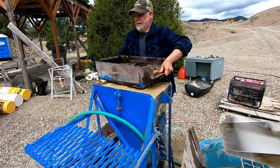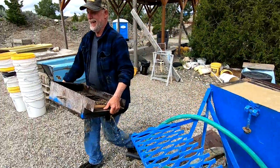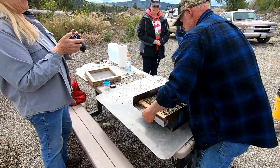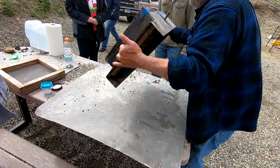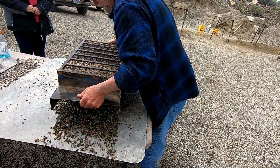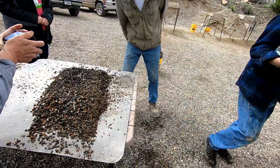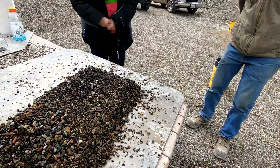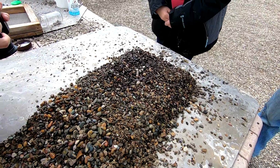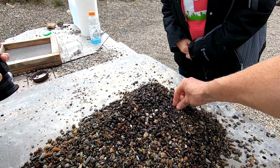This always happens when I'm running the camera and the big stones are on top. Every darn time. Hey, ready? Muscles. Perfect. Oh, lots of them. Lots of hematite in this stuff. Oh, I spotted a nice one. It's on this end, though. Yeah, I see it. On this end.